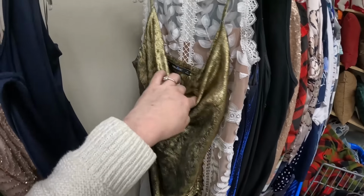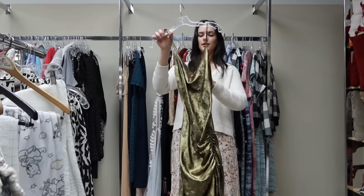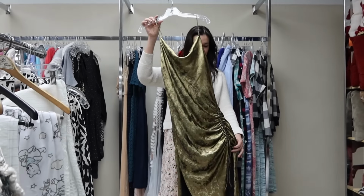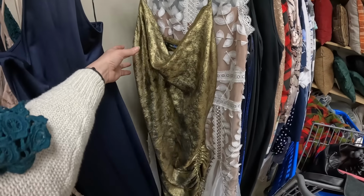So I do really like to pick up Zara items. This one is a Zara Basics, and this is $8. And I just have really great luck with their blazers or jackets or their maxi to midi length dresses. And I think this one is really fun.